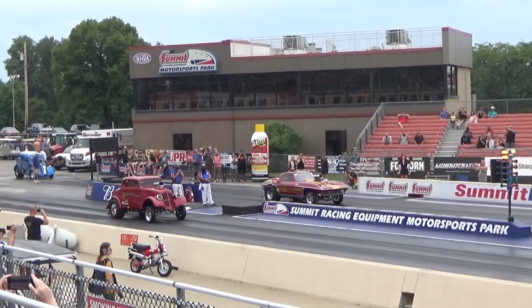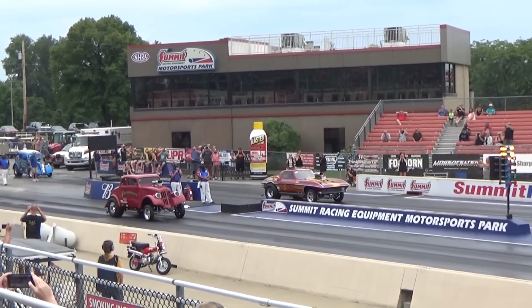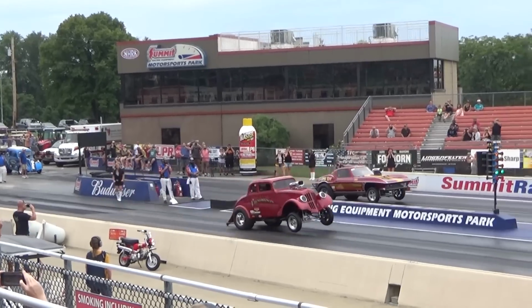That, kids, is an eighth mile burnout. Well, that definitely went past half track. The Norwalk quarter mile last Saturday, the 45th running of the Norwalk.